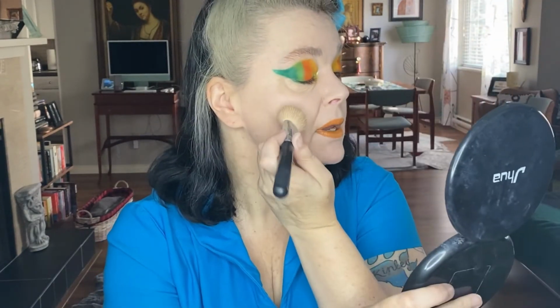Placing more darker near the top and then blending it out towards a little bit farther down. And this one's really nice. It's pigmented, but not too dark. It blends out pretty nicely.